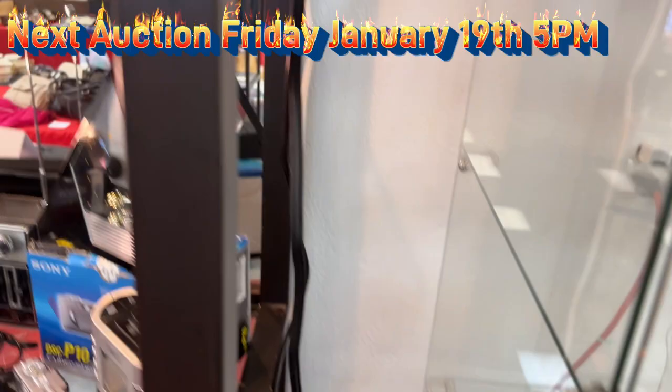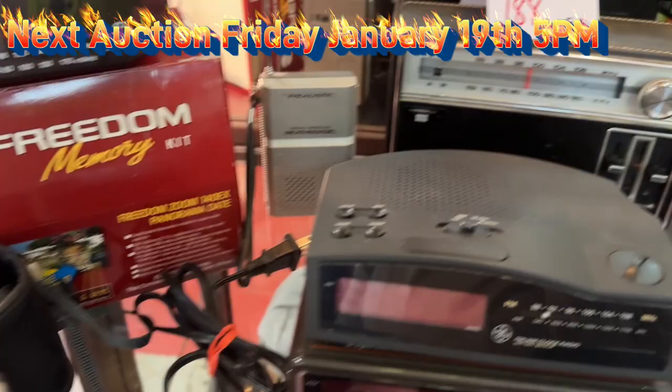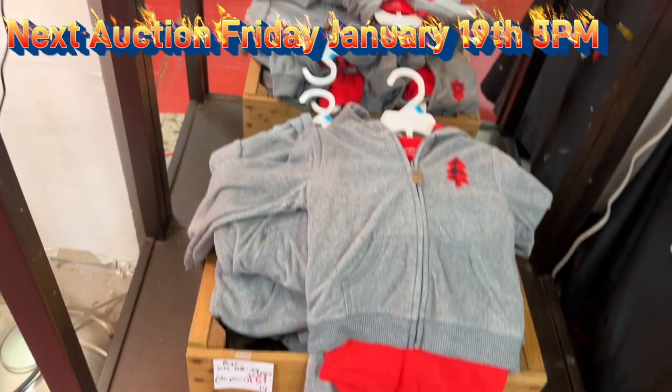Choice on your Funko Pops. Whole lot of radio stuff and cool clocks and everything you can imagine. And cameras and little mini radios and little mini timers and Cyber-shots. Wow. Boy's size, newborn to 24 months, 20-piece clothes.